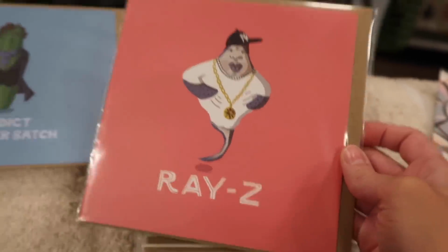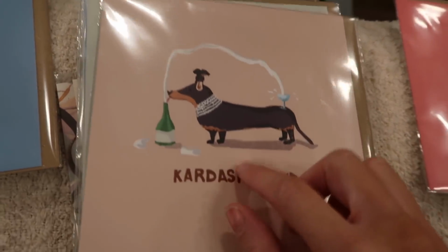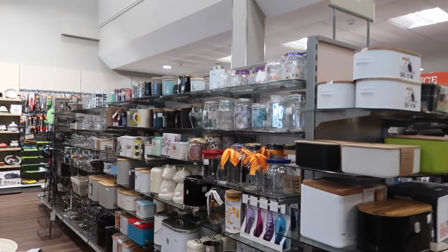Raising Kardashian Hound, that's quite a good one. Look, and some of them are dogs, so Elliot will love them. Kardashian Hound. Justin Bieber.